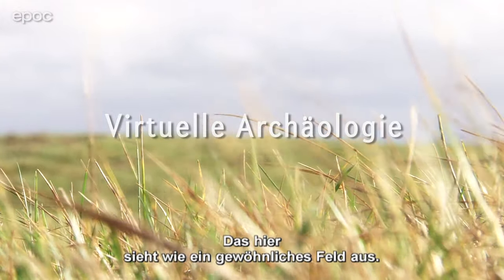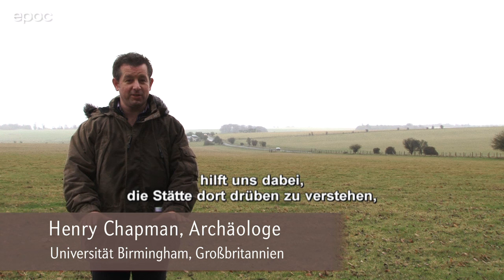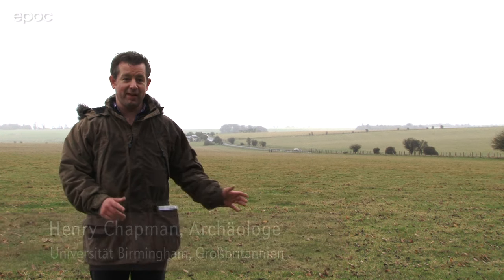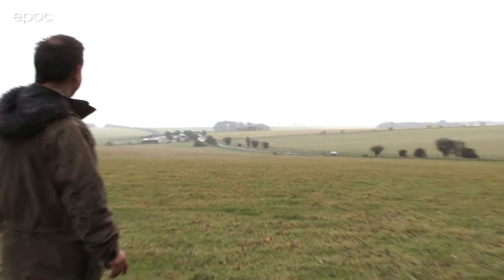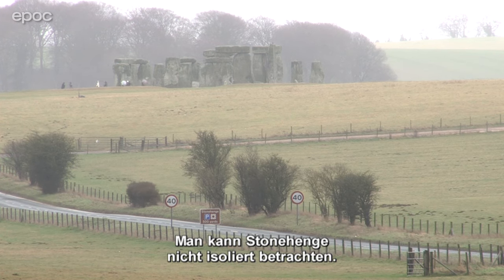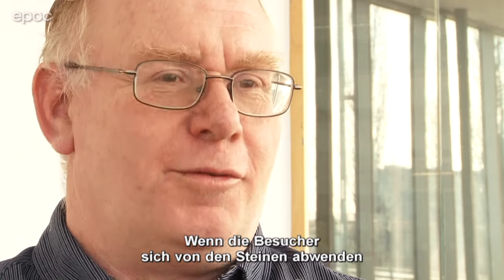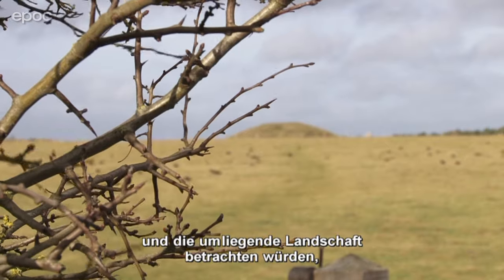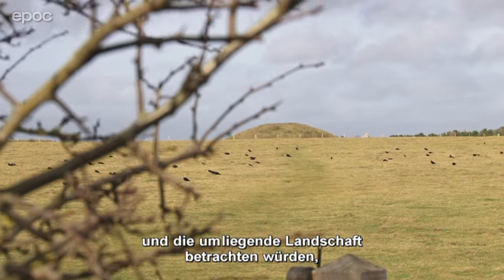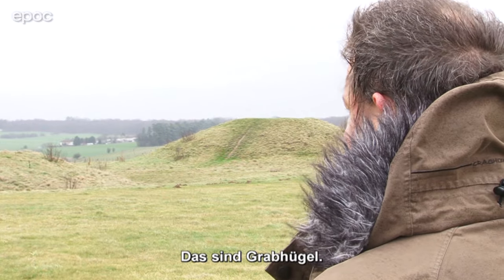This might look like an ordinary bit of field, but what we're finding under the ground beneath our feet are clues which are going to help us to understand the site over there, Stonehenge. Stonehenge doesn't just sit there in splendid isolation. If the tourist or visitor turned away from the stones themselves and actually looked at the low ridges and hills which surround it, they'd see a series of low mounds, and these are burial mounds. You cannot understand Stonehenge itself unless you understand the landscape around it.